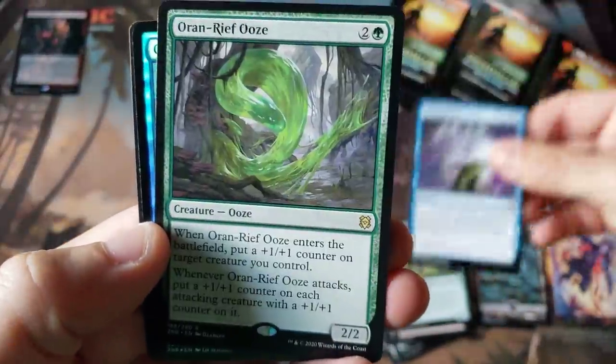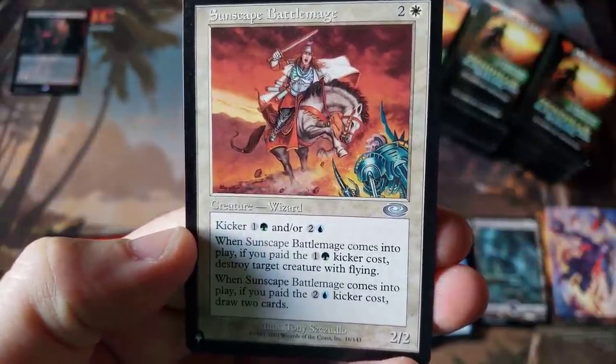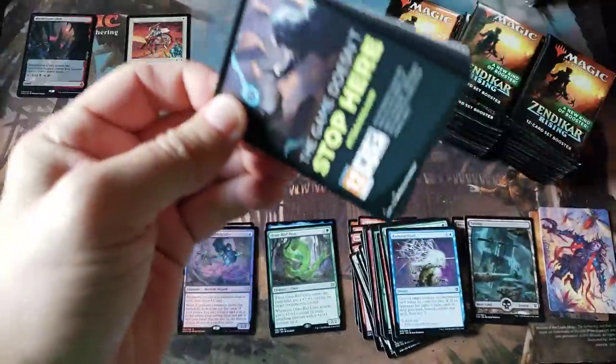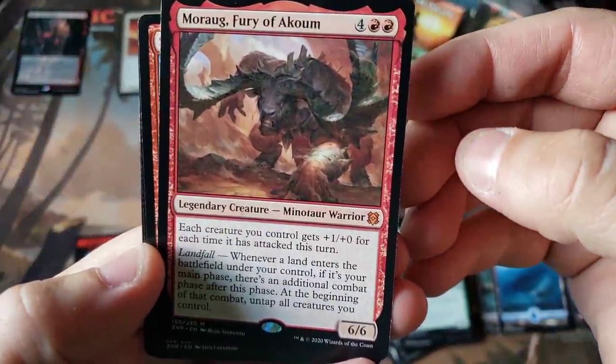We got ourselves, here we go, we got the ooze and foil rare, our first one for the Chronicler. And look at this old school Sunscape Battle Mage from Plane Shift. Holy smokes. Old frame, old school, uncommon. Well, all right then. Yeah, so here we go. Mythic number one, the old Minotaur Warrior.